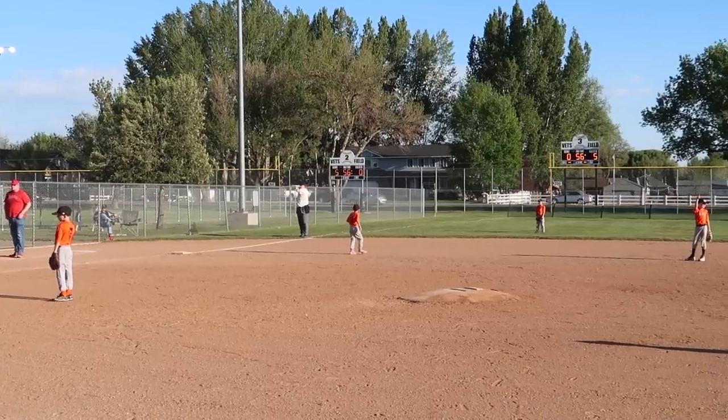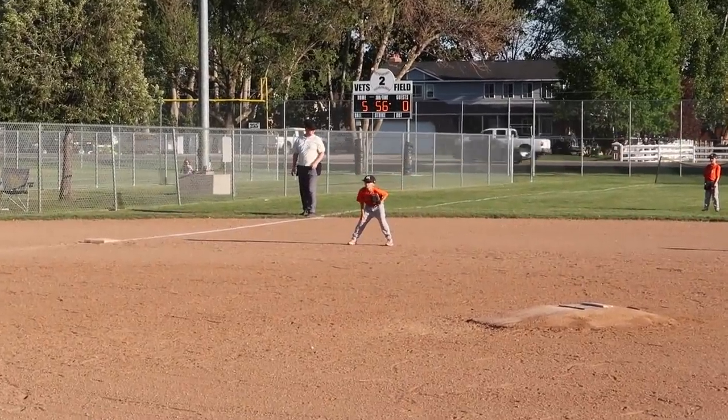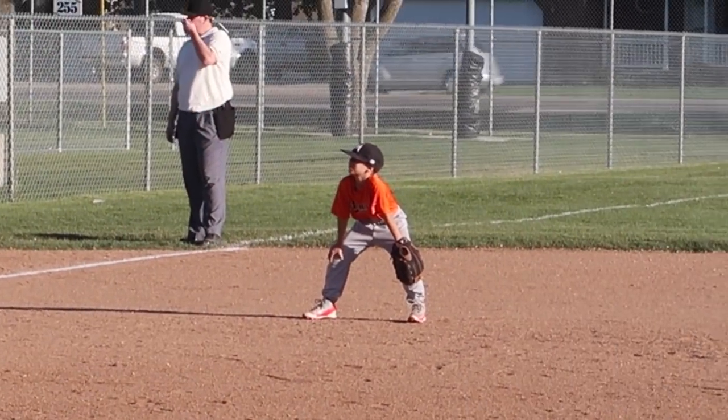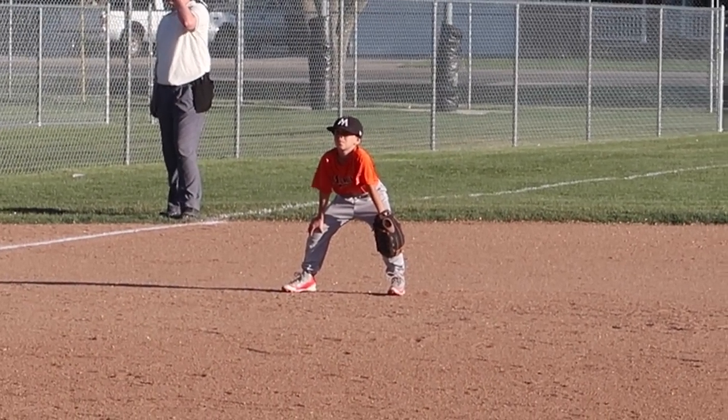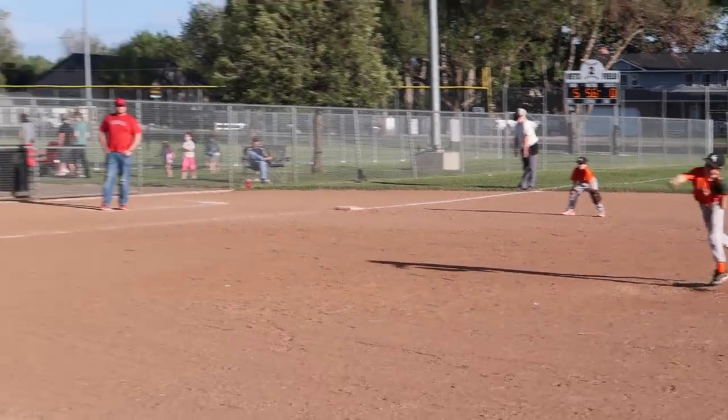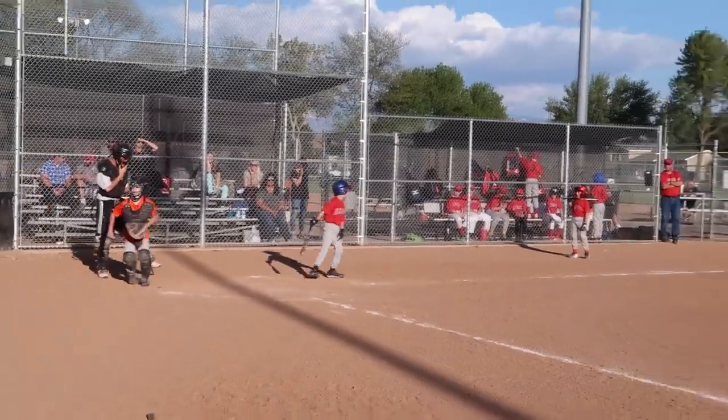Tayden's playing third base today. Down and ready, infield. Attaboy, Drew. Nice job, Drew, buddy. Off to a good lead today. First inning, we scored 5 runs, and got one out on defense right now. So Tayden's on third base. Woo. He's throwing smoke. Anyways, beautiful day for a ball game.